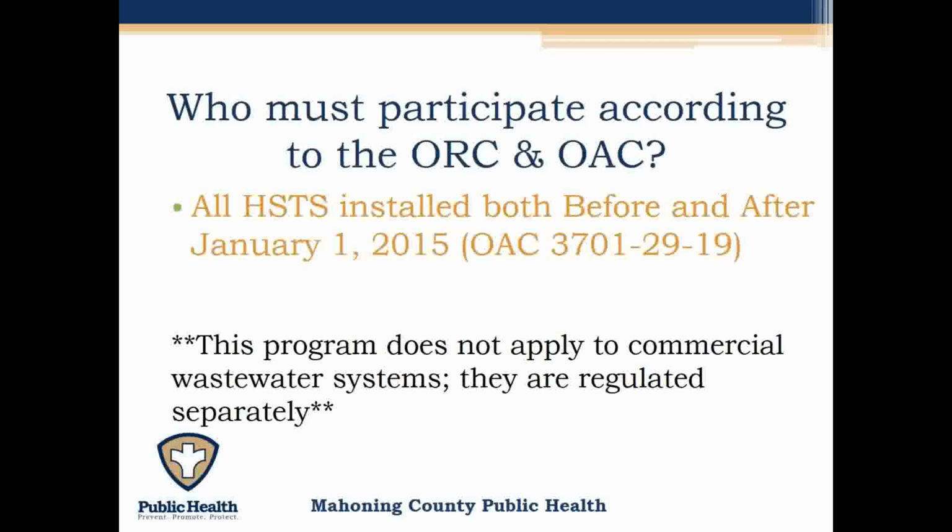So according to the ORC and OAC, who must be participating in this program? All household sewage treatment systems installed both before and after January of 2015. It is worth noting that this program does not apply to commercial wastewater systems. Those are actually regulated completely separately from your household sewage treatment system. They're regulated by the EPA more directly, and they have a different set of requirements and components to them.